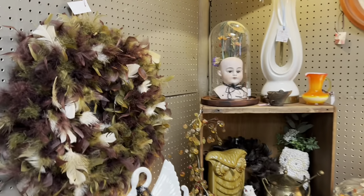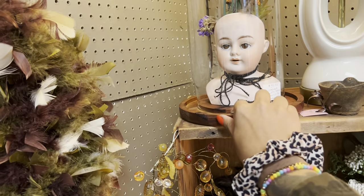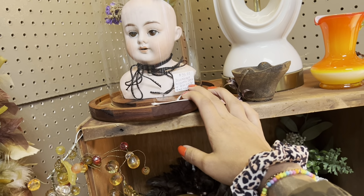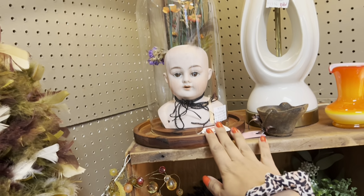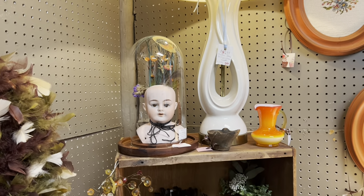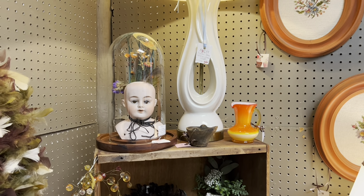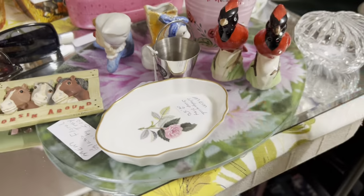See, now this is what I'm talking about when I say people do really neat stuff with doll heads. This is absolutely beautiful. Assemblage. Wow, and it's only $35. I mean, it's an Armand Marcel German Bisque doll head, which is worth $35 alone with those glass eyes. That is really nice. All right, let's see what else we got here.